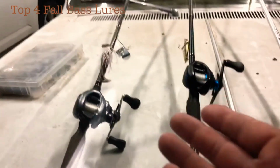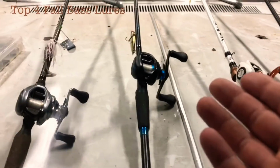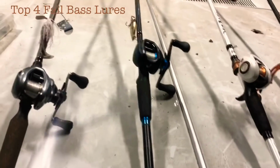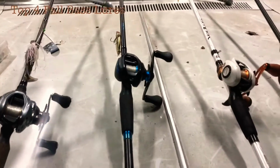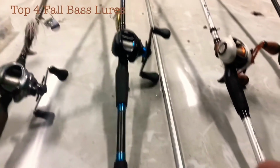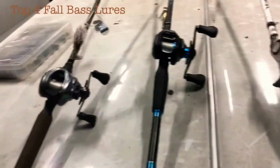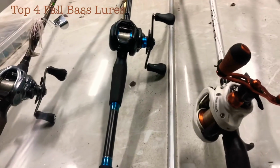It is your buzz bait, the one that catches the most fish for me, especially with these shad popping and moving around everywhere. The rattle trap. As you've seen in the last video, it caught the biggest fish of the day, which was 4 pounds and some change, and it catches volume as well. The third is going to be the old spinner bait.